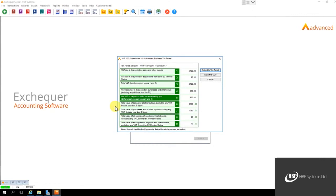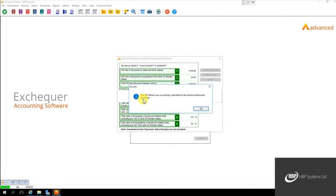Now here, you can either export that to CSV anyway, which will create a CSV in the required format for you to upload to the business tax portal, or you can click Submit to Tax Portal and it will directly go away and link to the Tax Portal. This is telling me the VAT return was successfully submitted to the Advanced Business Tax Portal.